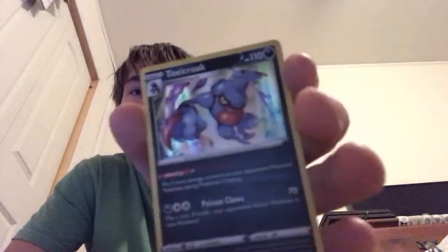Grassy Flare. Is it picking over? Yeah, it's sending a gift. Okay. Silicobra. I think it's just regular, is it? Oh no, it's a reverse holo Drapion? I don't know how to pronounce it. We've got a holo Toxicroak. Pretty cool. Not too bad.